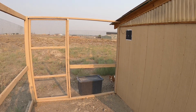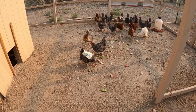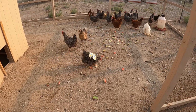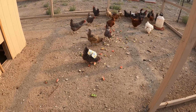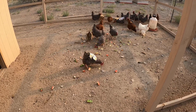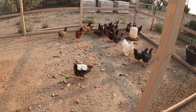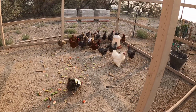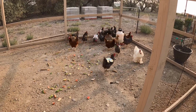So, Karen wanted me to mention the chicken aprons. These chickens have a way of pecking on each other, and so she found out that there's these aprons that you can make for them. They keep the other chickens from being able to peck on them. And so that's why some of these chickens have clothes on. Very unusual to see chickens with clothes on.